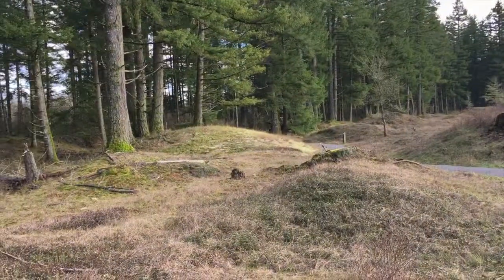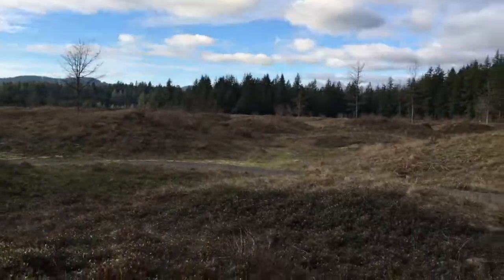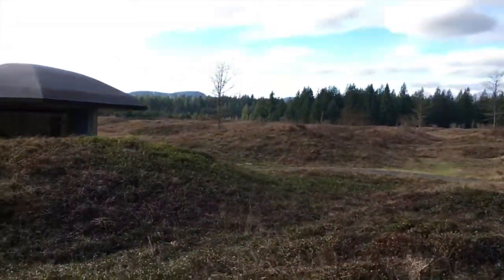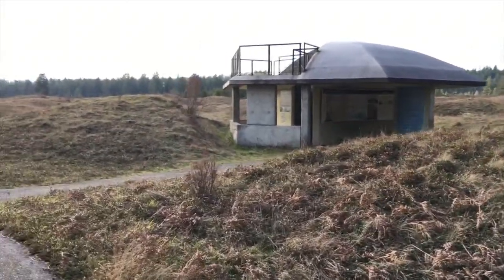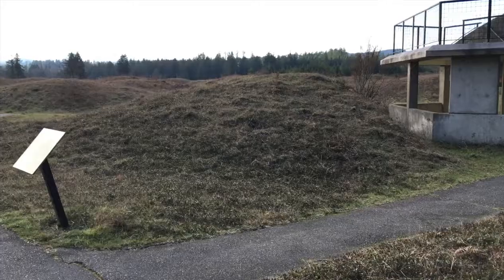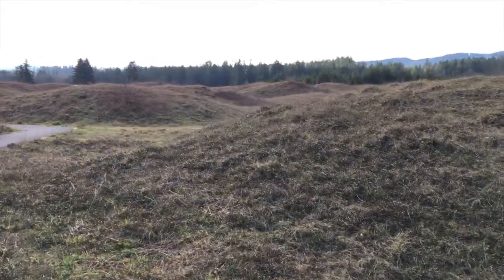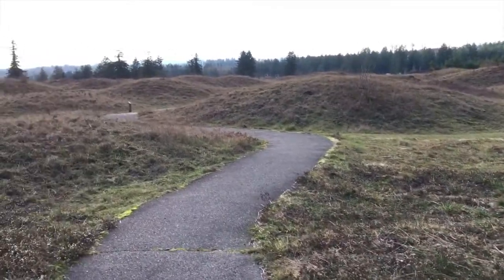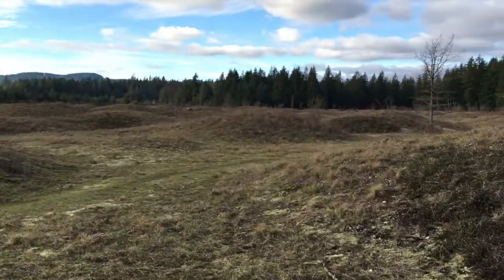Some people theorize that they were originally a Native American burial ground. Some people think that it was like prehistoric gophers. Some people think that it just happened from a bunch of weird stuff, like when Mount Rainier erupted the last time and there was a pyroclastic flow, and then as everything was starting to solidify, there was an earthquake which caused it all to mound up like this. It's pretty cool to have in your own backyard, if I do say.